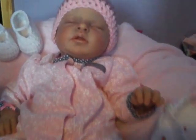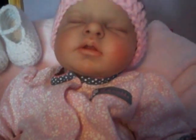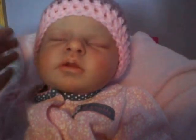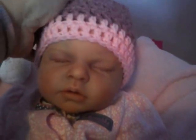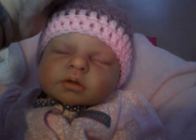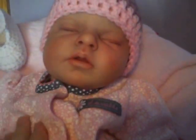So hopefully you get a good picture of Kerrigan and her little rosy cheeks. And I love her in this crocheted bonnet that I made. This yarn up here is so soft. It was kind of fun to crochet with. But anyway, she looks good in hats even though she's got fabulous hair.